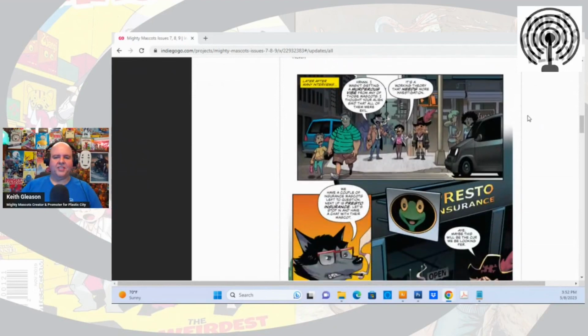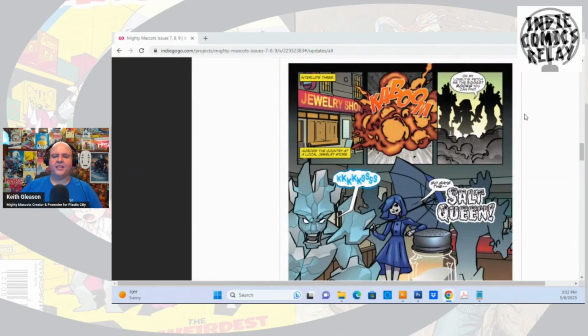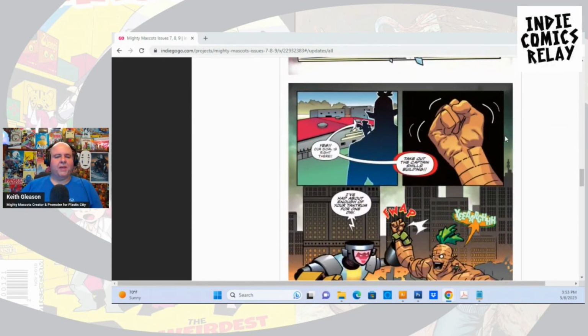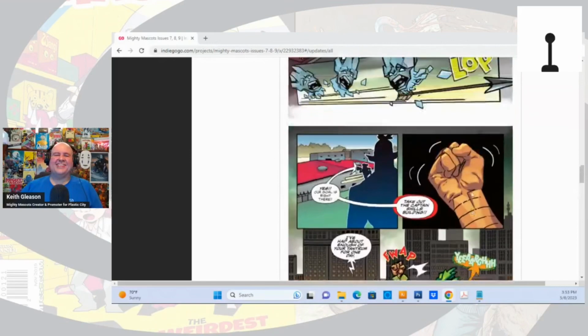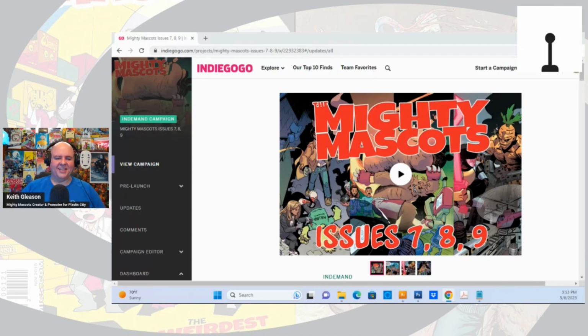So here's a couple pages. This is a page from issue 7 of the Mighty Mascots. And then this one is from issue 8 with the first appearance of a new character called Salt Queen. And this is a page from issue 9 with the big kaiju clash that's coming. So check that out. If you like fun superheroes that'll make you feel like you're watching those old Saturday morning cartoons, check out Mighty Mascots.